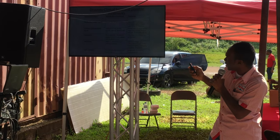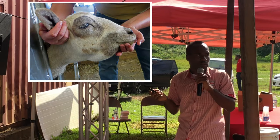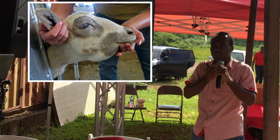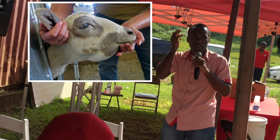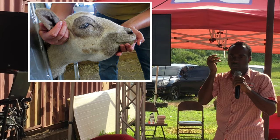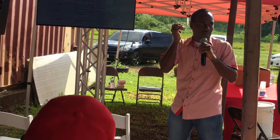Next condition, that's most famous. Did anybody discuss bottle jaw? No? Alright, so bottle jaw, has anybody ever seen underneath the neck of the goat or the cow or the sheep? Does anybody have any idea what the potential cause is or what they think is going on when they see that? Mumps. Mumps? What is mumps?